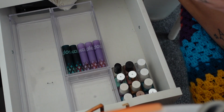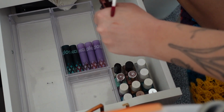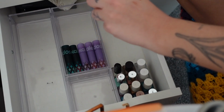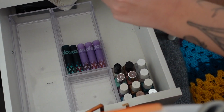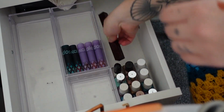So we have this one. All the names are in Mandarin, so I have no idea what the names are. I think I know 2 of them. This one, I believe it's called The Poet and the Sixpence. But it's like a nice nudie colour. And then it's got a goldy gloss on the other side. I like this one. This is one that I do use.